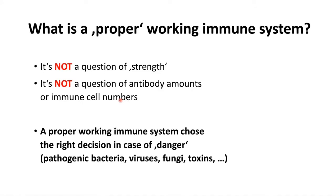Well, let's look at this term proper working immune system. It's basically not a question of strength. In fact, we don't want to have a strong immune system. This could do much harm to the animal. We have numerous examples showing that disease mostly depends on an overshooting, too strong immune system.